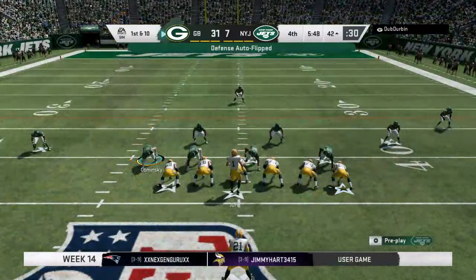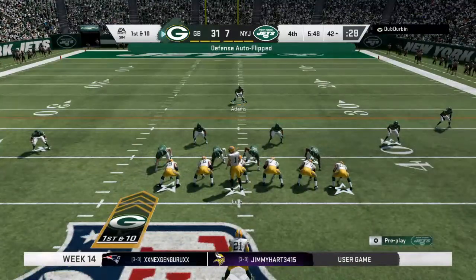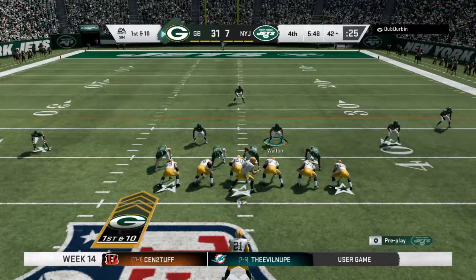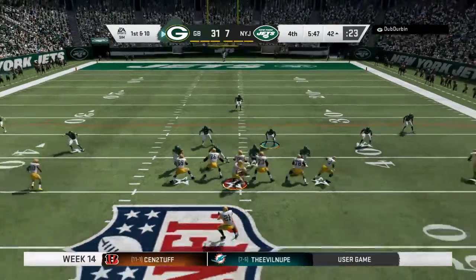Come on, set. 18 Gator. Switch up, switch up. Pilot, 64, weak. Let go.